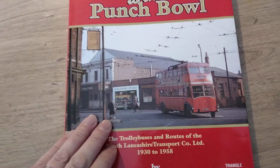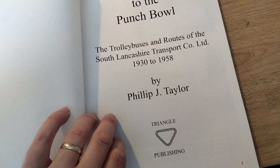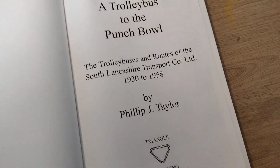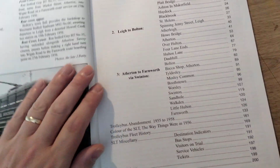So the book was published in 2002 by Triangle Publishing. It's a 200-page hardback book with a dust jacket. What it isn't is a history of South Lancashire Transport. It doesn't purport to be, and it's not. It doesn't give the history.